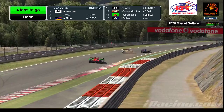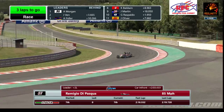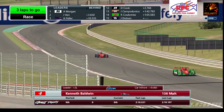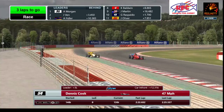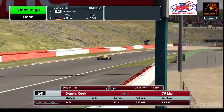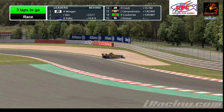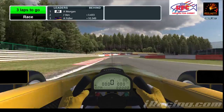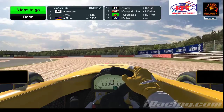We just saw Marcel Gutierrez get off the track a little bit in front of John Morgan. He looks okay now. Hey, did Cook just go off the track too? Off again. He just lost it again on his own. He's had an issue with that today. That's the second time. A tough break for Dennis.